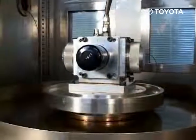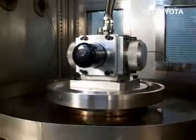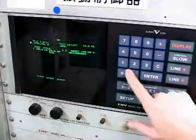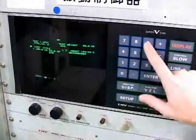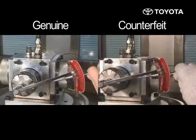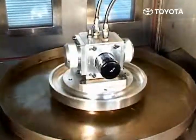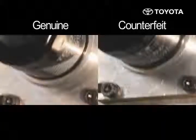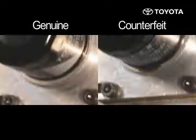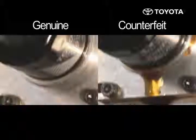Next, let's look at the sealing performance of the counterfeit oil filter. The evaluation method for the durability performance test makes use of an apparatus capable of simulating the vibration, temperature, and oil pressure in an actual engine. Both the counterfeit and genuine filters are tightened using the same torque, and the test commences. The counterfeit filter starts leaking oil immediately after the test begins, but the genuine product does not leak one drop of oil, even after 100 hours into the test.